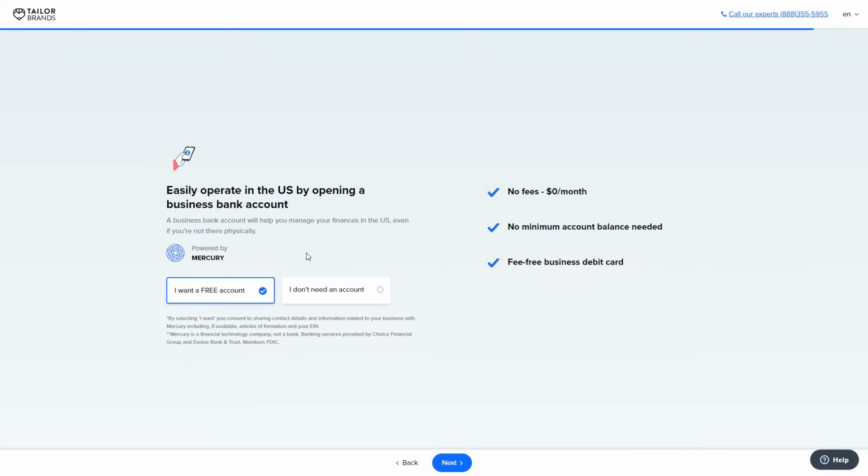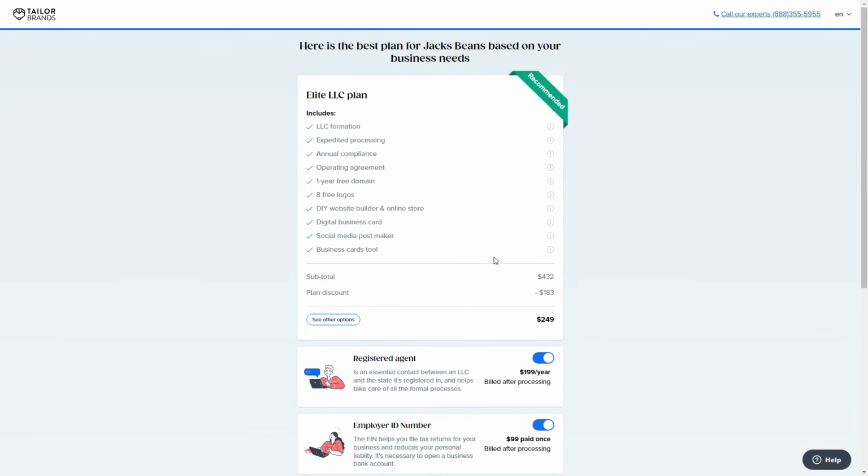They then offer to create you a free business account. So it's free, so I wouldn't see why you wouldn't unless you already have an account. So for the most part, you'd probably want to go ahead and click I want a free account. I'll then go ahead and click Next. And then based off what you have checked and what you have chosen throughout this little survey, they will offer you a plan. So as you can see, Tailor Brands have offered the Elite LLC plan, which includes the following.